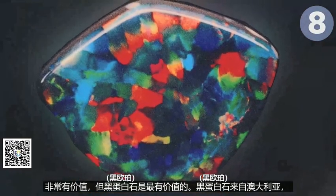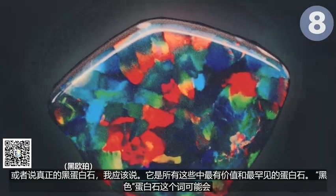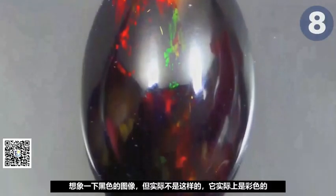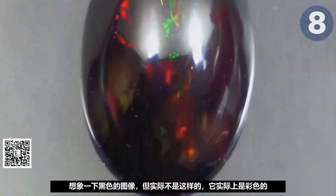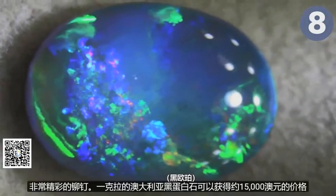Black opals come from Australia, or true black opals, I should say. It's the most valuable and rare opal of them all. The word black opal might conjure up images of a black color, but that couldn't be farther from the truth. It's actually a rainbow of colors, quite brilliantly studded.